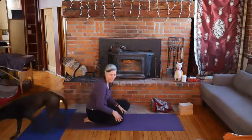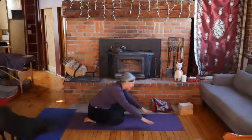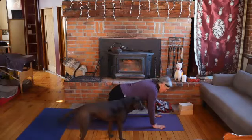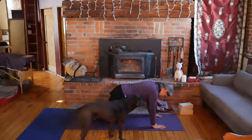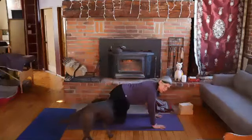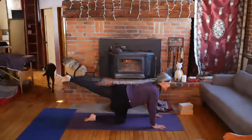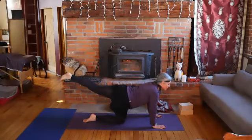And then when you're ready, we're going to do the other side. So you can come back up to all fours. You want to line your hands up under your shoulders again, knees under the hips. Do what you need to for extra padding if it's required. And then lifting the other leg, breathing in.